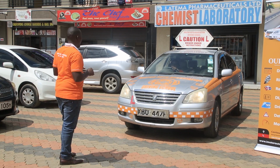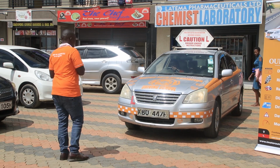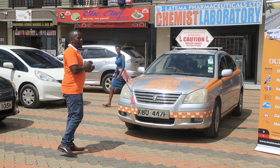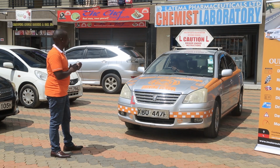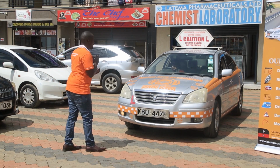The dim lights zinatumika wakati unaendesha gari in a well lit area. Zinatumika pia wakati unaendesha gari in a two-way traffic whereby you are following another vehicle close behind. Unafaa kuweka dim light when you are overtaking.